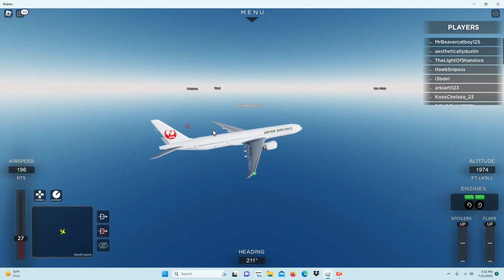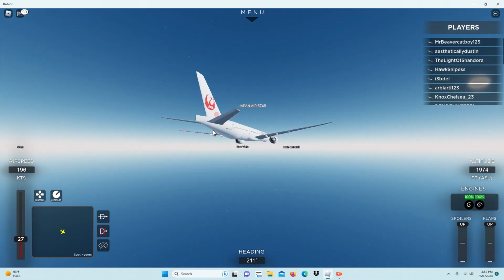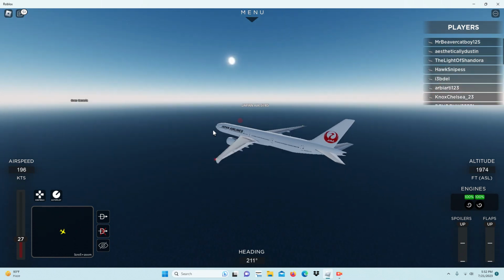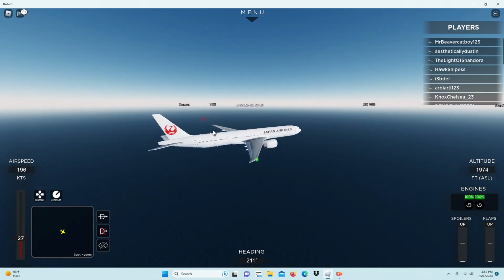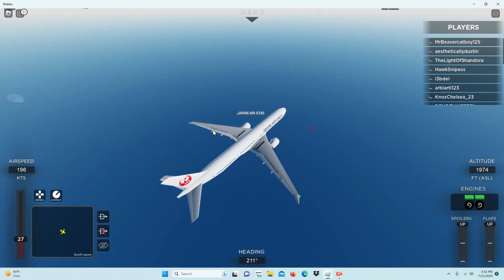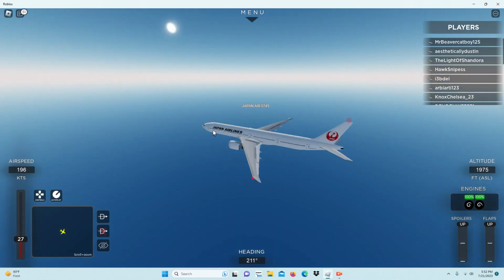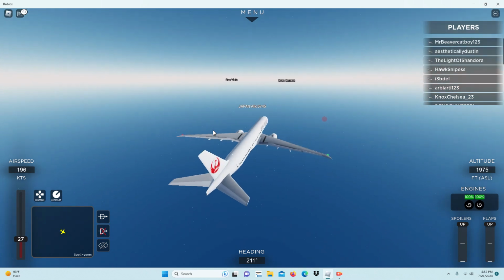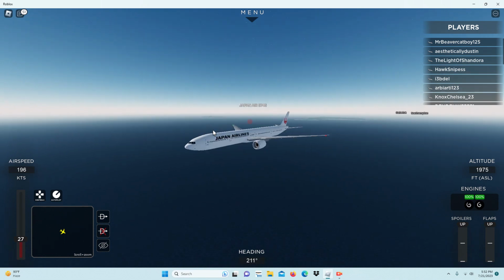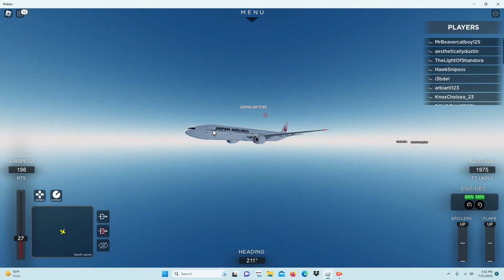Over the Atlantic or Pacific Ocean. Japan Airlines don't really fly over the Pacific Ocean, they mostly fly over the Pacific Ocean and over the Atlantic Ocean. Like from Tokyo to Los Angeles, they fly over the Pacific, but not other routes. Like from Tokyo to London, they have to fly north over Canada because Russian airspace is banned for foreign airliners. Only Chinese airlines fly over.